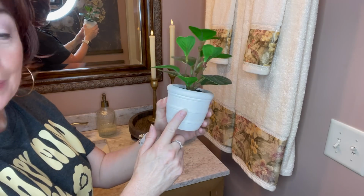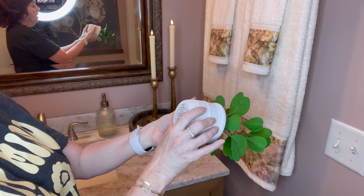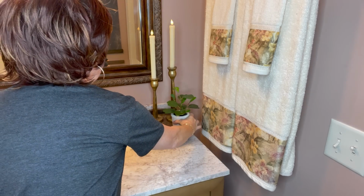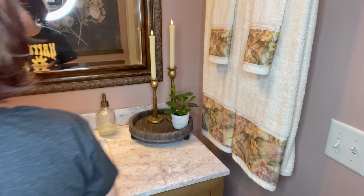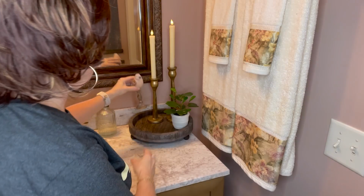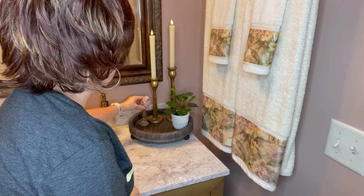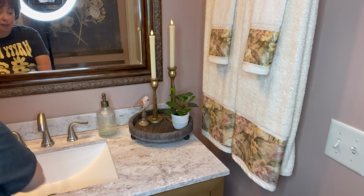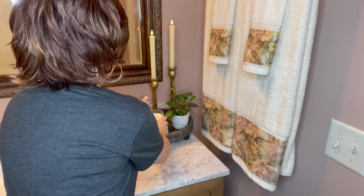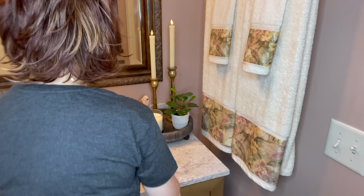Okay, next we're going in with this mini plant that I picked up at Target quite a while ago. Just gonna nestle it right there. This little bird that I picked up at Michael's, I think he's so sweet. That's the nod to spring. And then I'm going in with this candle.